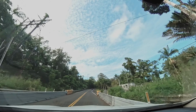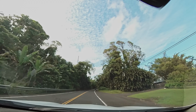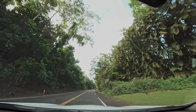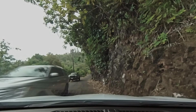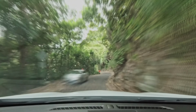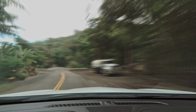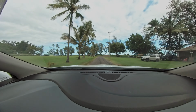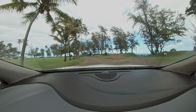Next, we go back to the east coast to Luapahoho Lookout, which is on the Hamakua coastline north of Hilo. Getting to the beach takes some drive along a narrow, winding, and steep road. At the end, you'll find a sprawling park along the coastline, complete with pavilion and restrooms.